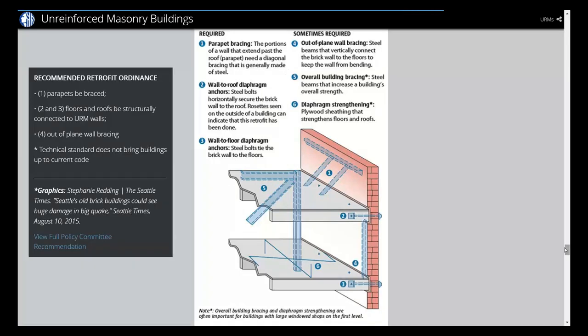So what does the technical recommendation actually look like? So the policy committee in 2017 gave their full policy recommendation. And if you went to this presentation, you could go to the link down here and read the full report. I'm not the technical person, but to put it quite simply, I think the key point is that the technical standard does not bring buildings up to code. The real goal is life safety. So it's how do we do collapse prevention and save lives?